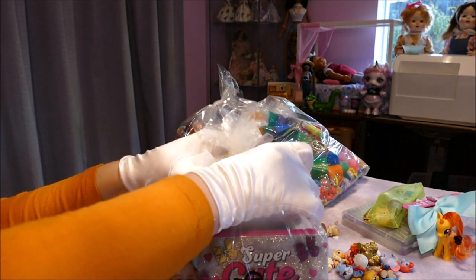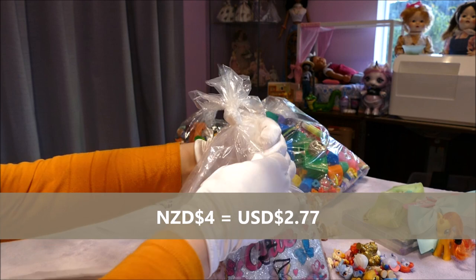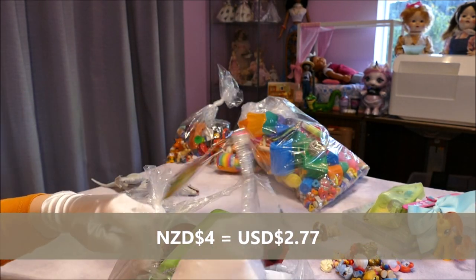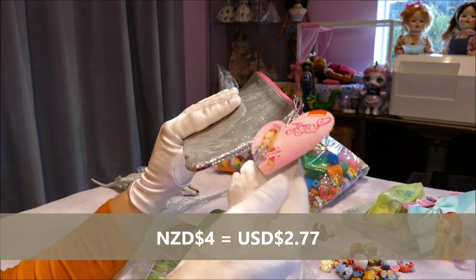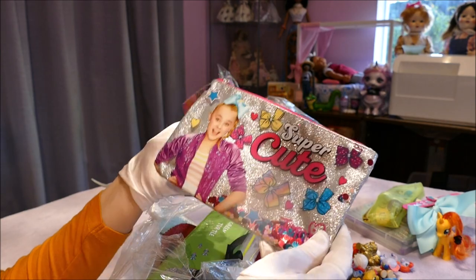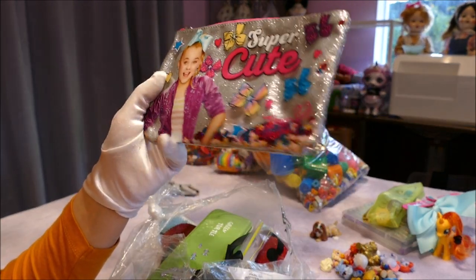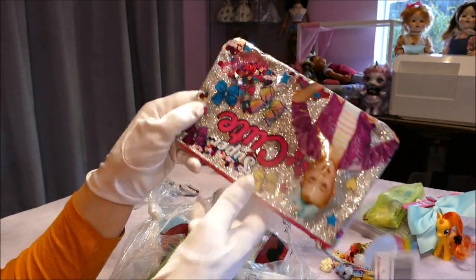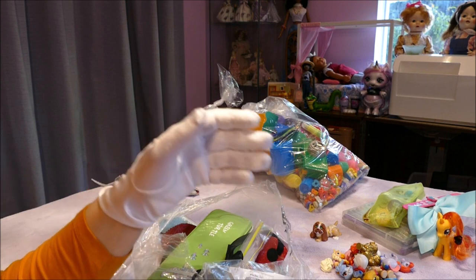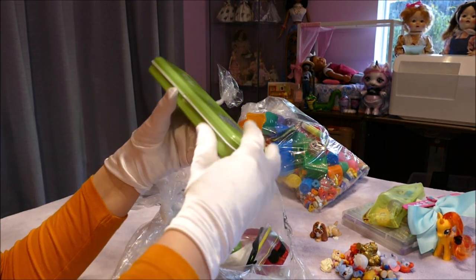I'm just going to rip into it. Oh. So this bag was $4. You can see it here. Now, I know she's super popular and all that sort of stuff. It's even got its tags on. Jojo Siwa, super cute. My kids were never into JoJo. This is something that some little lovely is absolutely going to go crazy over. So I'll put that back into the system. And hey, if the thrift stores can get another dollar for it, that's fantastic.